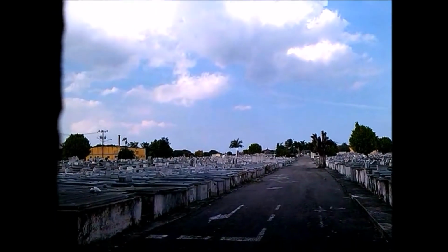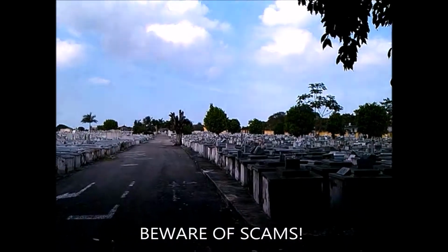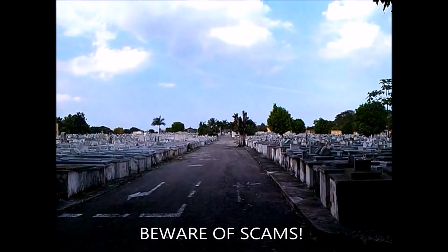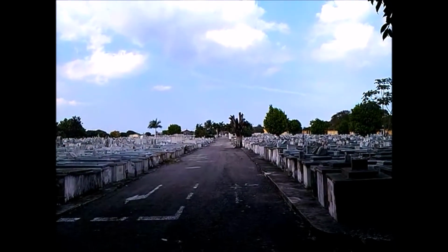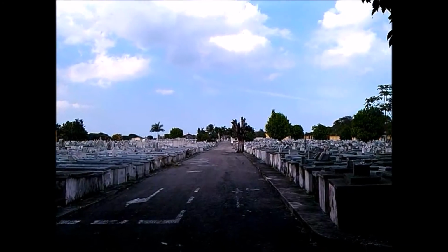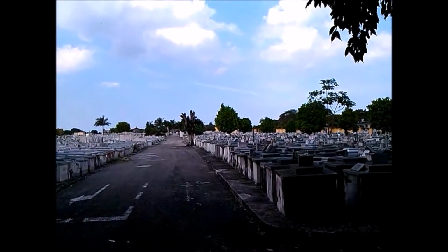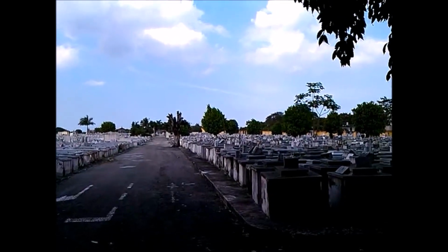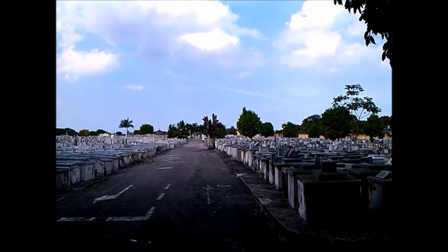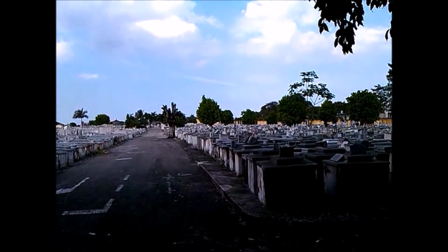I want to just mention quickly, there are a lot of scams that happen in this cemetery, surprisingly enough. Locals will get nicely dressed and hang out beside graves or whatever, and if you take a picture, they'll approach you and say, listen, you've got to pay $1 to take a picture of this particular tomb. The $1 goes towards restoring the tomb. It's only $1, you've got to pay it. That's a scam. There are no other supplemental fees once you're in the cemetery.